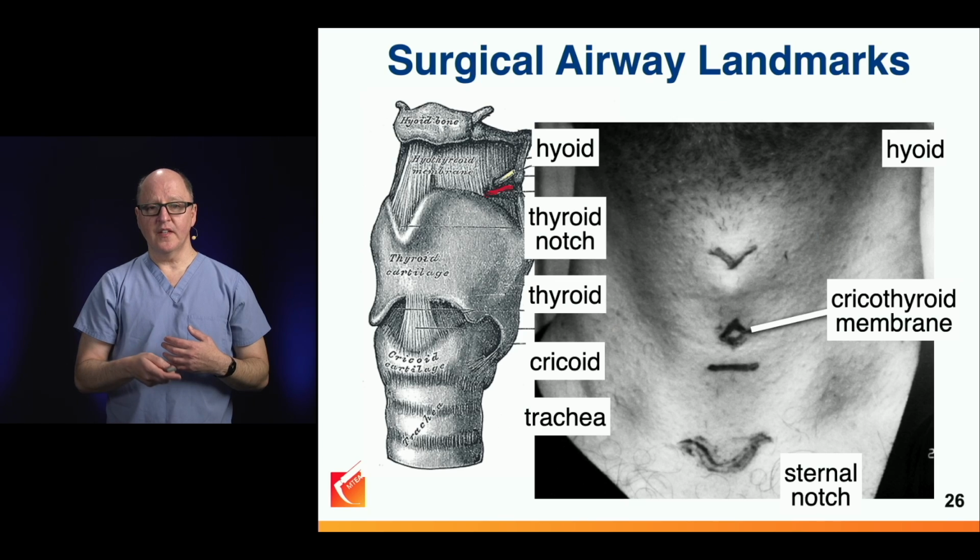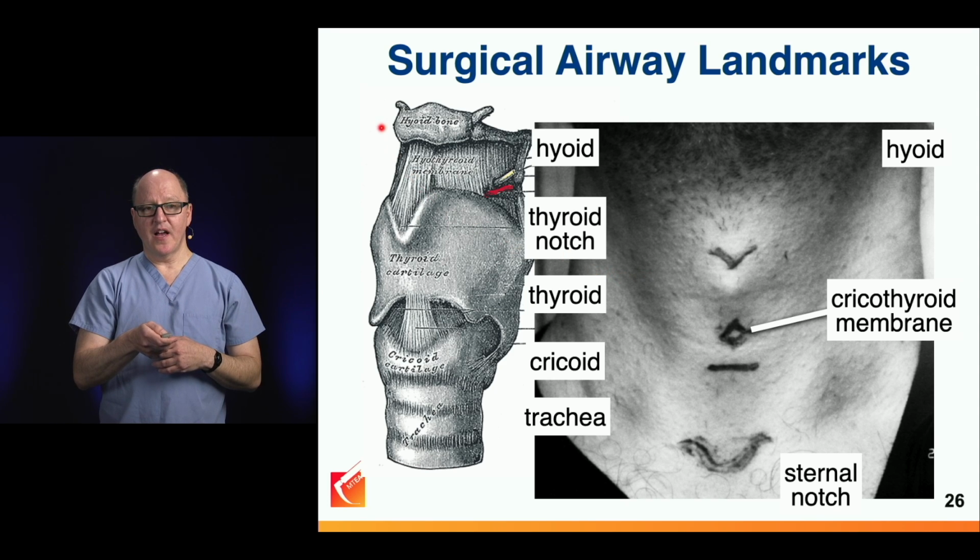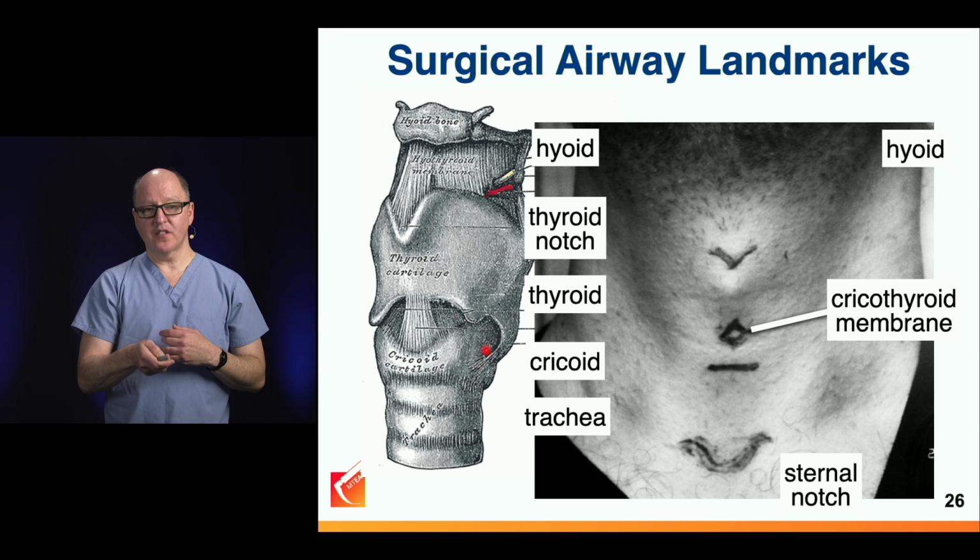So let's go over some surgical anatomy here just to wrap up this anatomic section. This is a Gray's Anatomy picture of the hyoid, the thyroid, and the cricoid. So the cricoid ring is small in the front. This is the thyroid-cricoid overlap, which we talked about.